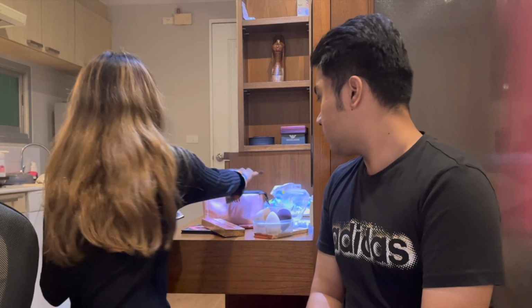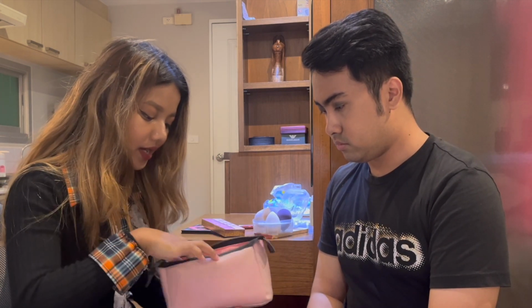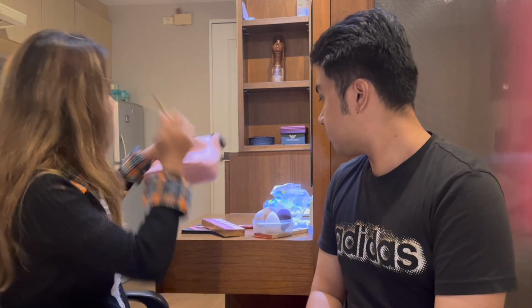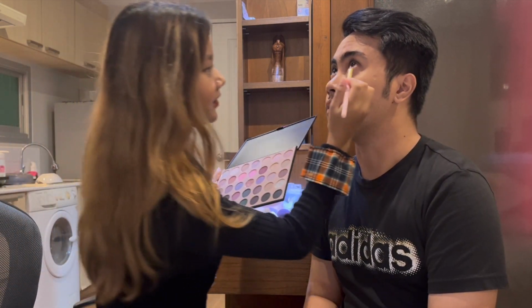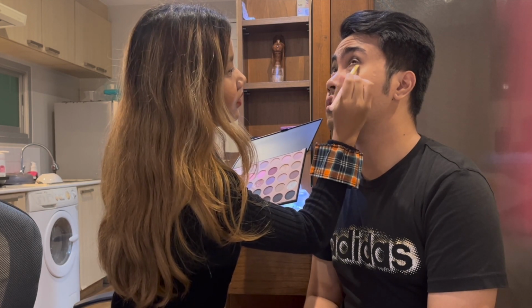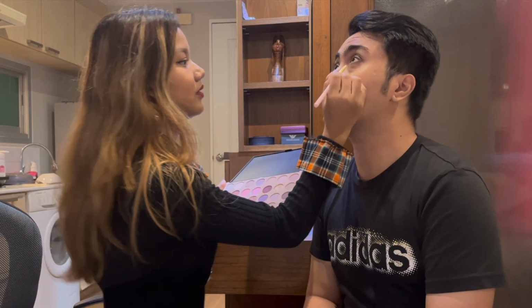So the upper eyelid is done. I'm going to apply this color again to his under eye. I need to find a small brush, this one. No, you have to open your eyes. Okay, yeah, like that. I can't do it if you close your eyes. Why not? I can't see it.